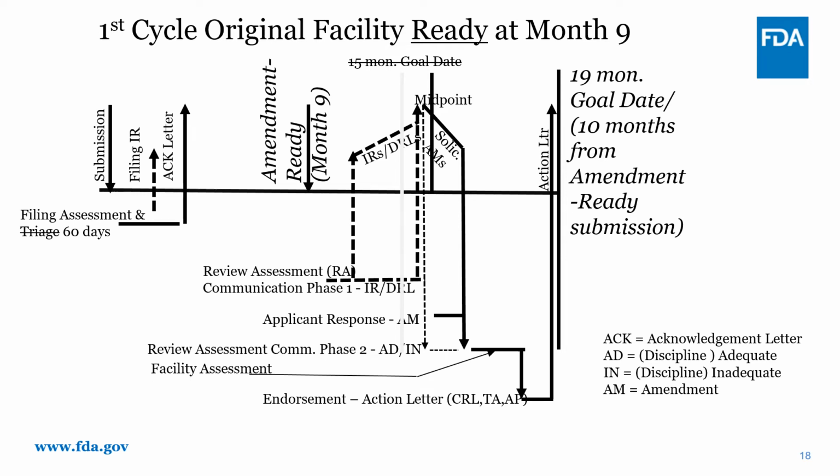During the initial 15-month assessment period, if the applicant submits an amendment with a Form FDA 356H that certifies all facilities are ready for inspection prior to 30 days before the original 15-month goal date, FDA will set a new goal date, in this case, 10 months from the date of the amendment stating that the facilities are ready. In this example, the goal date becomes 19 months as the 10-month extension is triggered from the amendment submitted at month 9. Note that applicants in this situation should expect a lag from the facility ready amendment to the first IRDRL issuance, as the commitment letter indicates that FDA will not commence substantive assessment activity until the facilities are ready for inspection.